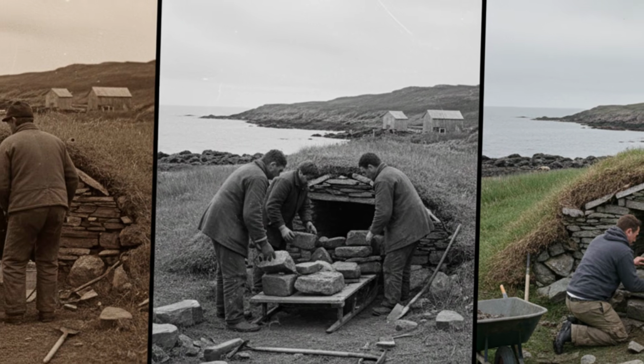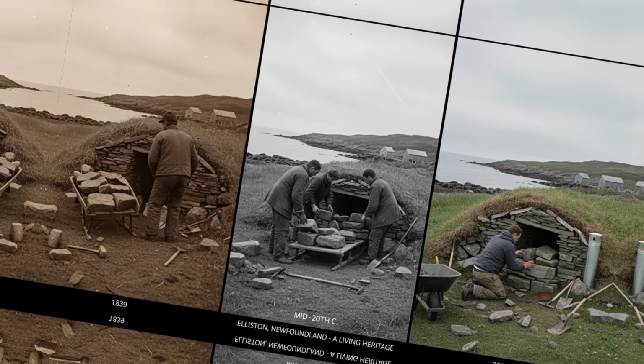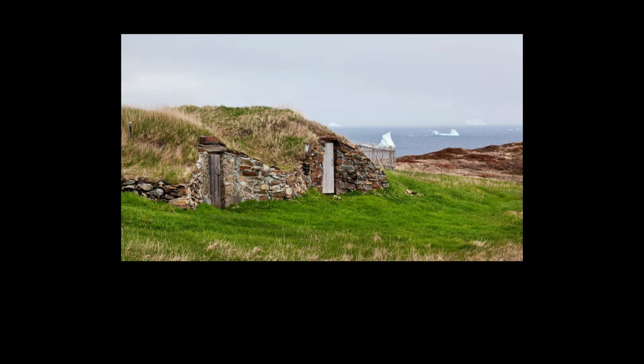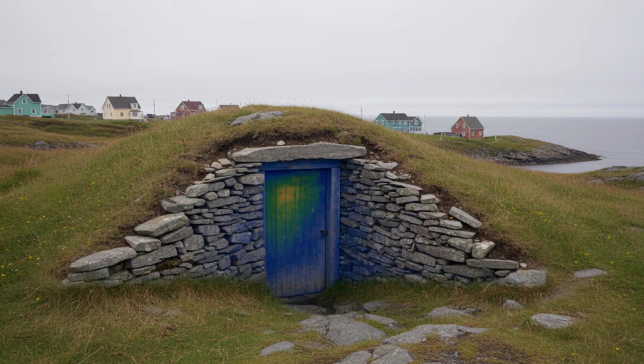And those root cellars, built with stone and earth by fishermen who were not architects, are still standing, still functioning, still maintaining temperature. Nearly 2 centuries after the men who built them died.